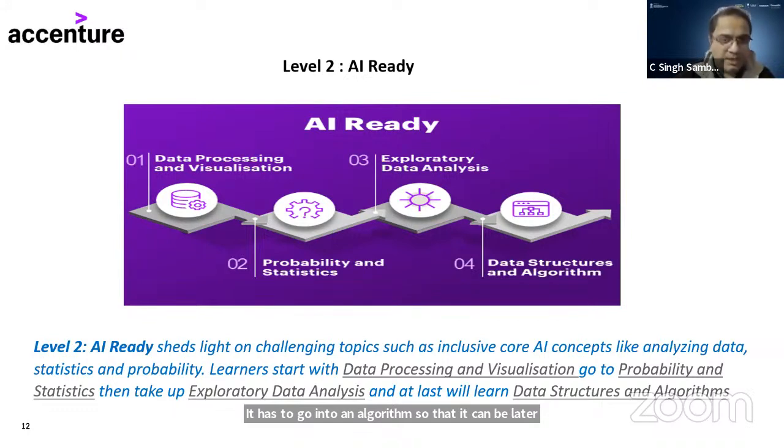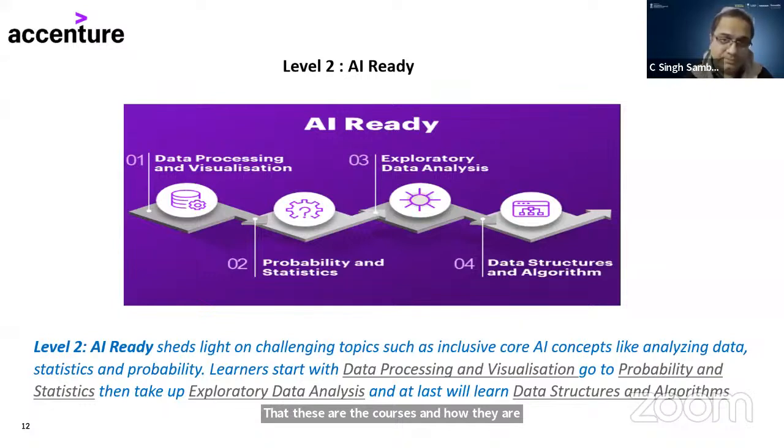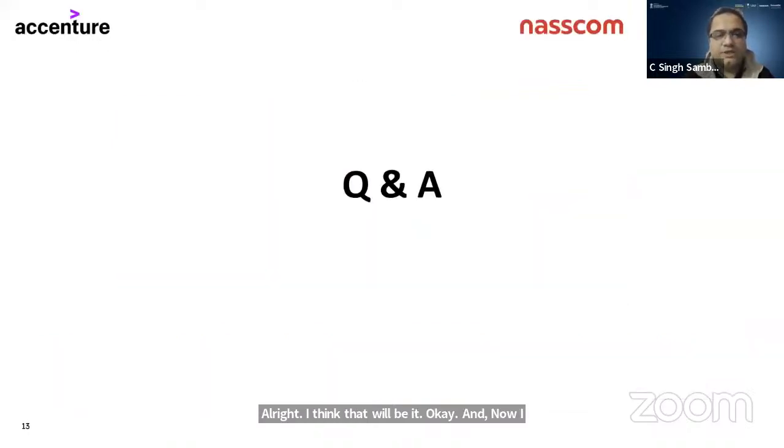I'm sure we were able to give you an end to end view of the level 1 and level 2 courses, how they are interlinked with each other, and how you should take them. All right, I think that will be it. Now I will open it for Q&A and hand it back to Hina and Shikha.